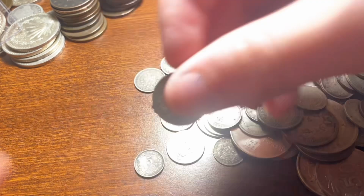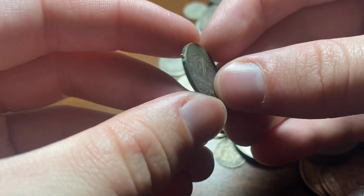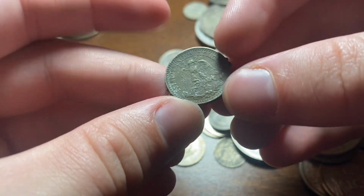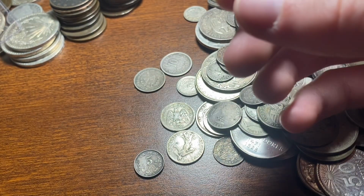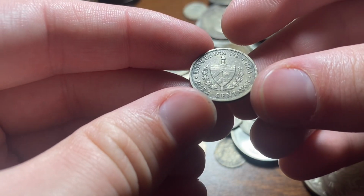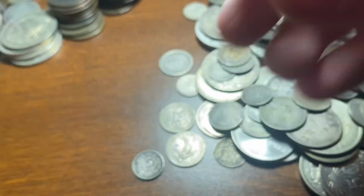Then we've got an ex-jewelry 20 centavos. This one, we can see some solder job on both sides. 1941, 72% silver from Mexico. That one, we'll probably just throw it in the junk. Here we've got a 10 centavos from Cuba, 1920, 90% silver there.